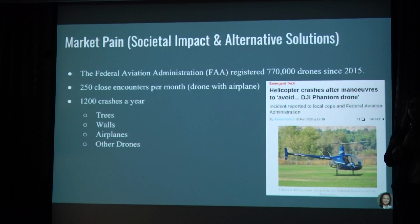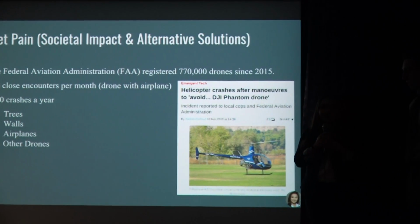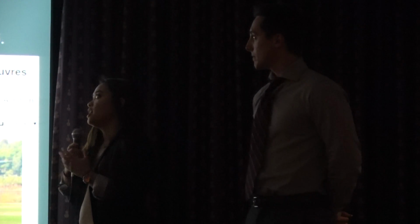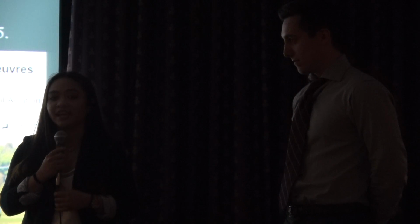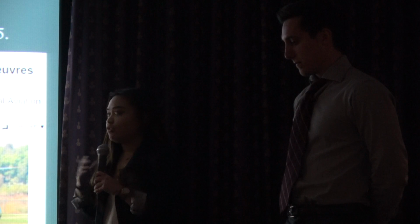So, as you all know, drones are becoming more popular nowadays, so it is inevitable that the number of drone crashes and collisions will increase as time goes on. There are many obstacles in the outdoors for drones. These can be things such as trees, walls, buildings, airplanes, and other drones. As you can see to the right, in the recent news, there was a helicopter crash because it was trying to avoid a DJI Phantom drone.